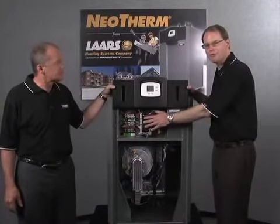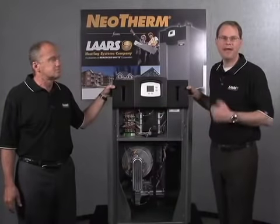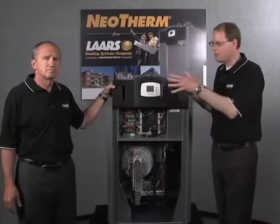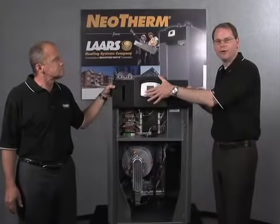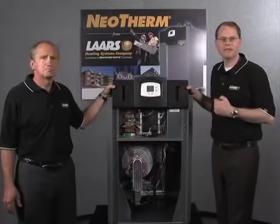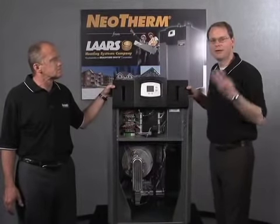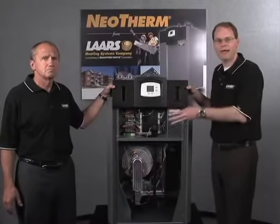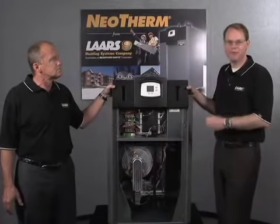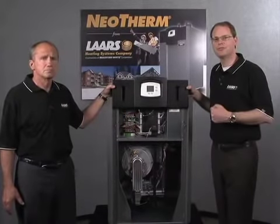But that Modbus control allows you, as John is saying, to daisy chain or lead lag up to 8 boilers together. So one boiler would become the leader boiler, and any other subsequent boilers, up to an additional 7, would become slave boilers. Very simple for the contractor to hook up, not a lot of fancy wiring. 3 wires between boiler A to boiler B, and then 3 wires from boiler B to boiler C, and so on. And that's all you need to do to set these boilers up for it.